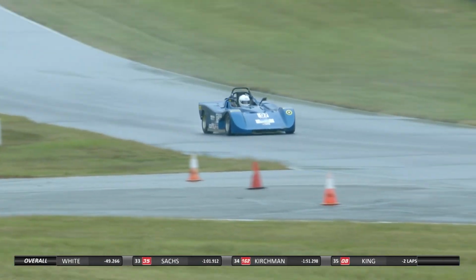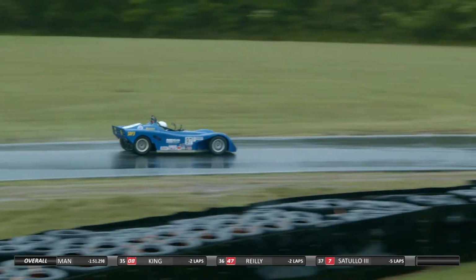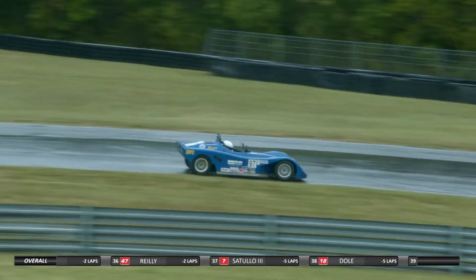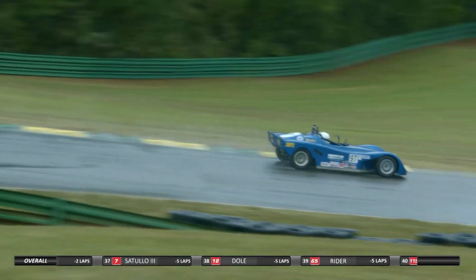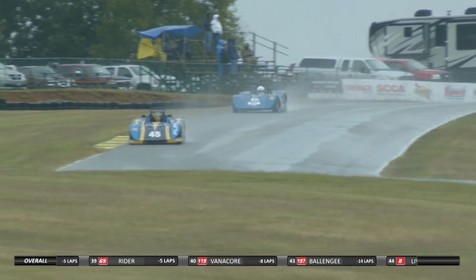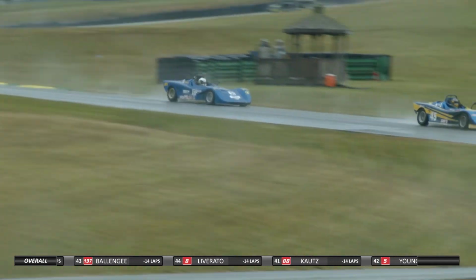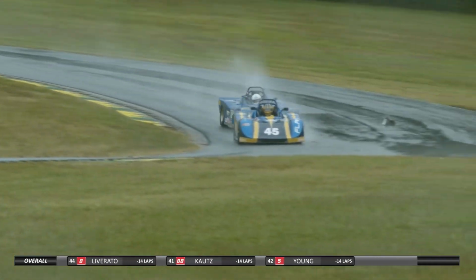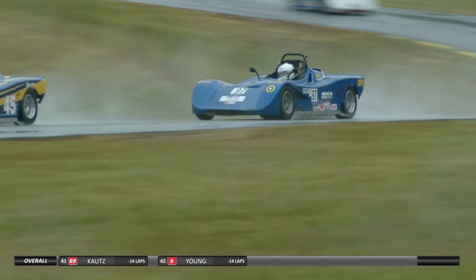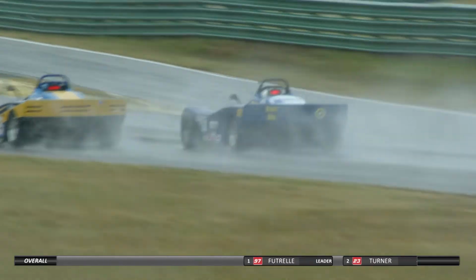Here comes the man coming to the checkered flag, he hopes. That's the 97 of Frank Futrelle. He started on the pole and has never been headed in this one. Good early battle with Russ Turner. An early safety car period, but since the green flag fell for the second time, he has driven away to almost a 6-second advantage. Now he has to negotiate a slower car in the person of Tom Burt in the 45.